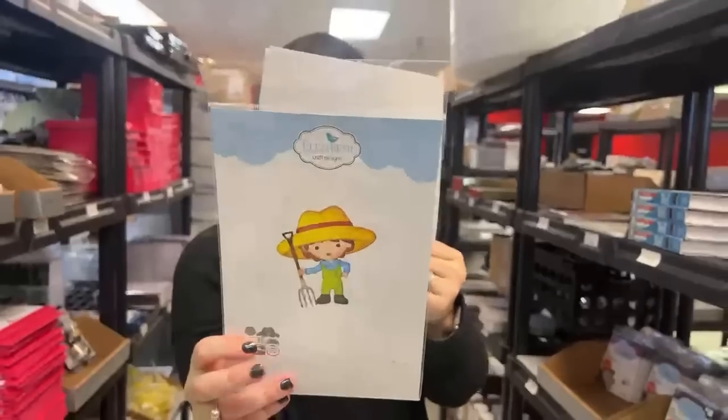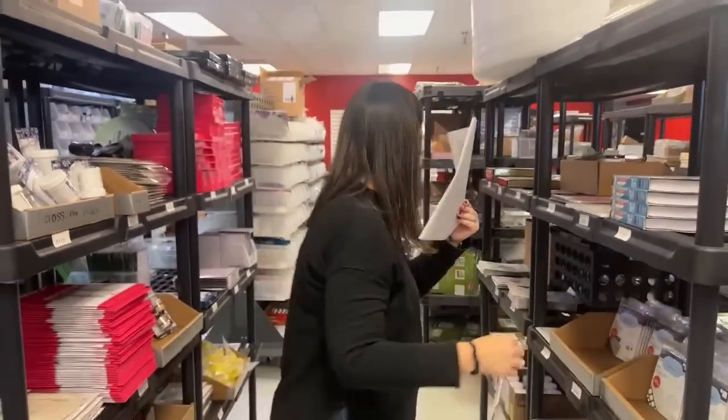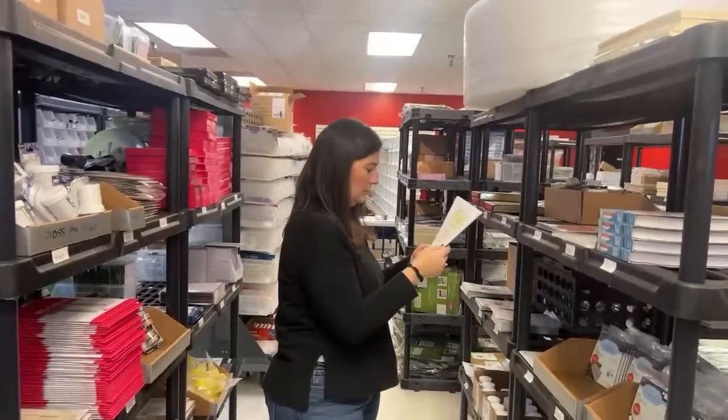Elizabeth dyes the little farmer. So cute. You know, those dyes would be cute with the 49 and Market, that new one we just showed.